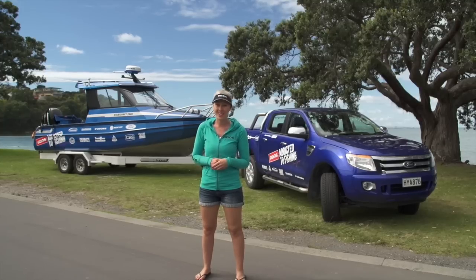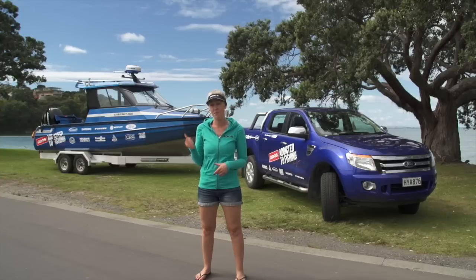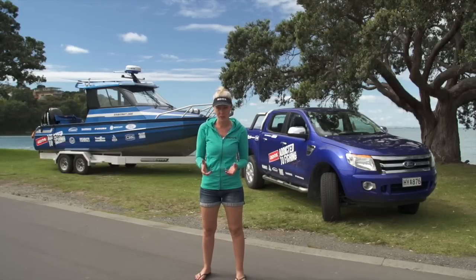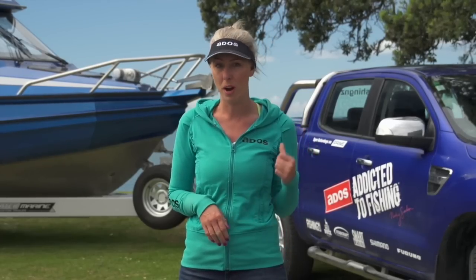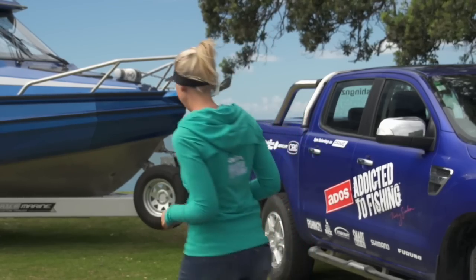Hi, I'm Nikki from A-Z, Addicted to Fishing. Having a serious fishing weapon like my Stabicraft 2400 powered with my Mercury Verado means that I can confidently travel further. I've been given some hapuka marks from a friend of mine, so I'm going to use that as inspiration to head out wide, 40 miles offshore in the Hauraki Gulf, and this week I'm taking you with me, along with my film crew, and we're going to try and get some tasty hapuka and maybe even some kingies on the way home.